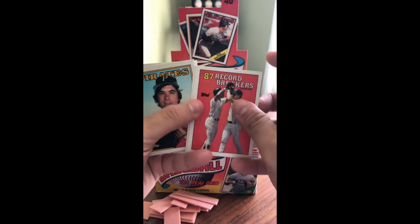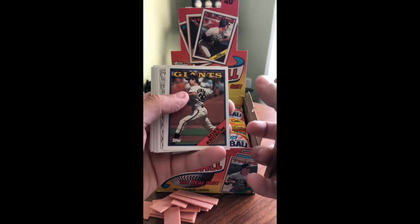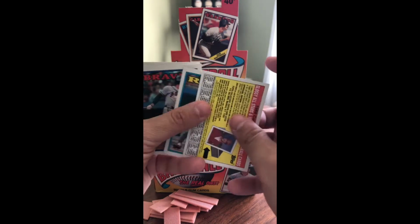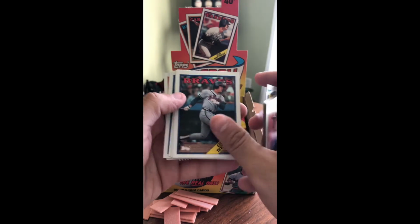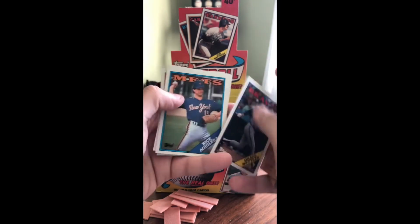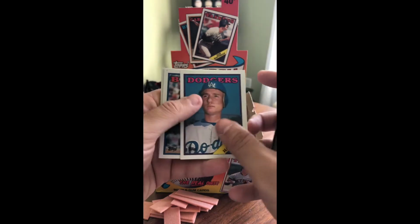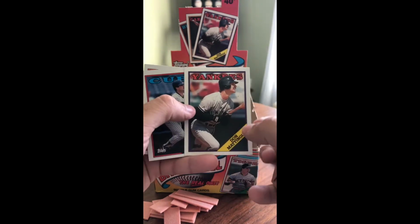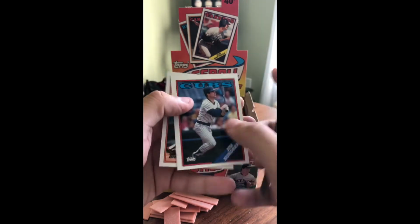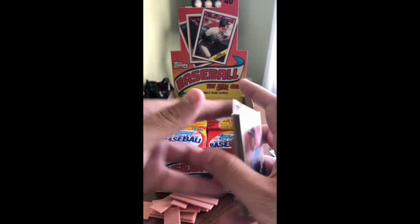There's the '87 record breakers of the Yankees, and of course Don Mattingly, part of 2 records in '87, the 8 homers in consecutive games, and also the 6 grand slams in a season. There's Graig Nettles. I believe '88's his last season in Major League Baseball. So Dale Murphy, arguably the best player of the '80s, and there's Don Mattingly, base card there. So pretty good pack, and Kirk Gibson to round out that pack.